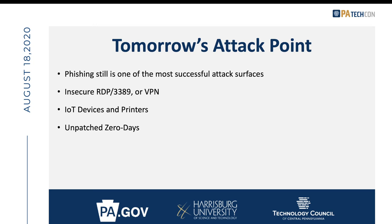You go into the dark web. You can probably buy passwords for the organization. So now you have potentially usernames and passwords, and you have an entry point. And that took less than an hour, probably.